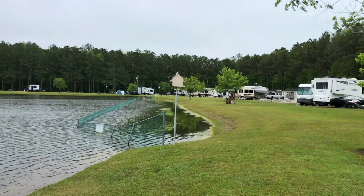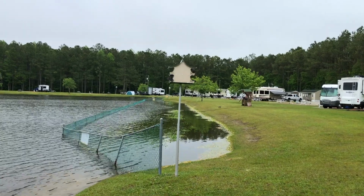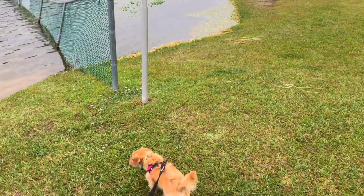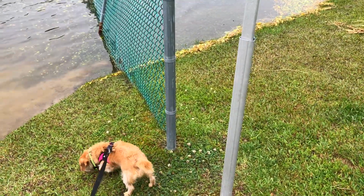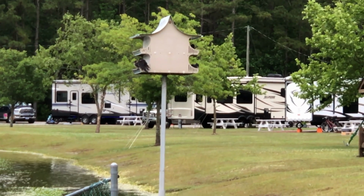When we came back, I took my dog out for a walk and I was trying to get close to this birdhouse. I was walking up slowly to it, but the birds all flew away. You scared them all away, girl. You scared them all away. But the birds came back and I was able to take a couple of shots.